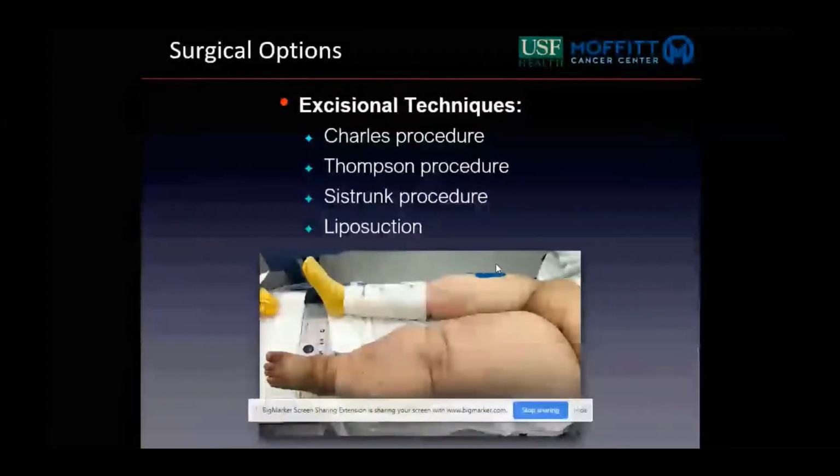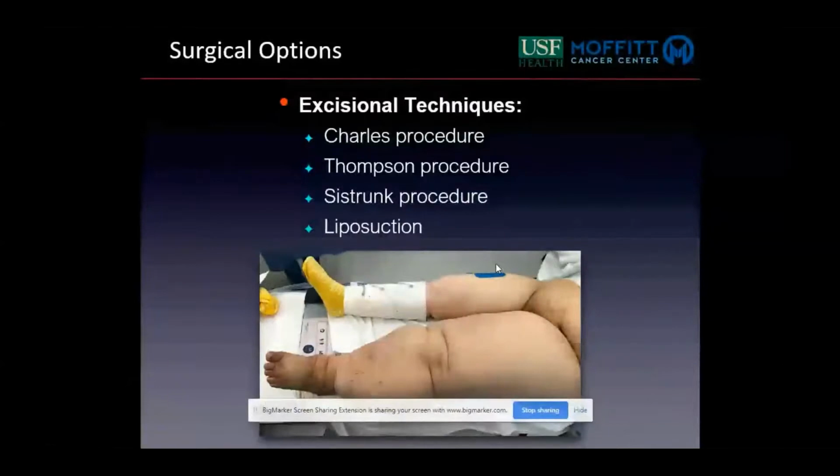Historically, treatment of chronic lymphedema has been attempted through what we all know to be very, very morbid procedures. Patients used to present, and still occasionally will present to our clinic with disease that's progressed to this level. And so at this point, obviously, no microsurgical intervention is going to produce any kind of a useful result for these patients. Historically, excisional techniques were utilized here. We know this to be, again, a very morbid approach to treating this disease.